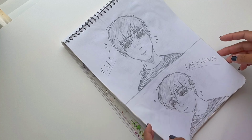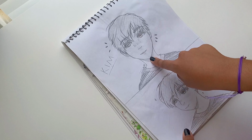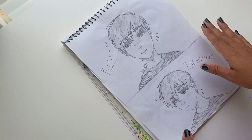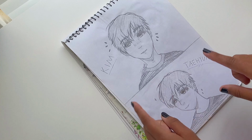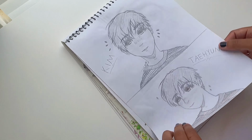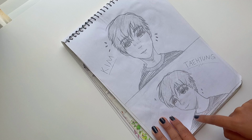And I have Taehyung right here. I actually still really like how this turned out, but I would definitely redraw this. Maybe towards the end of the video, as a little extra, I might redraw something from one of my two sketchbooks, either this one or the other one I'm going to show you later in the video. I like how his face looks, but this one is a little scary.